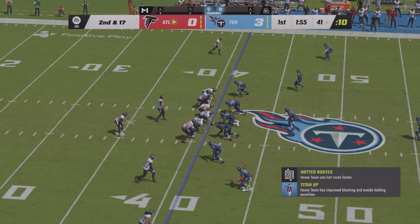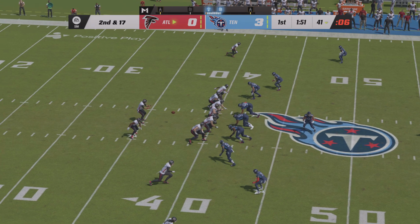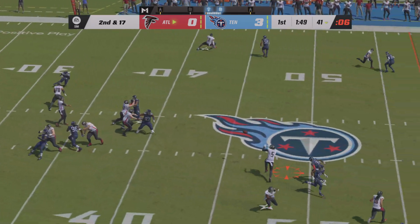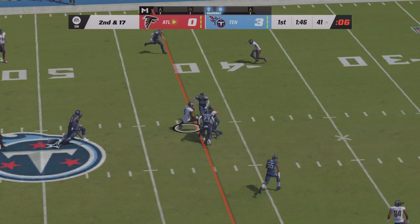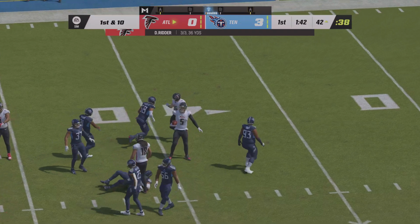Now following the sack, they'll look to make amends on a 2nd down and 17. They'll set up a throw. And complete to Drake London. And they'll get this down to the 42-yard line.